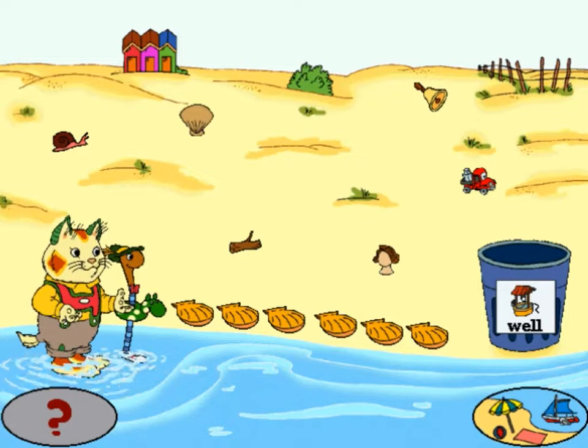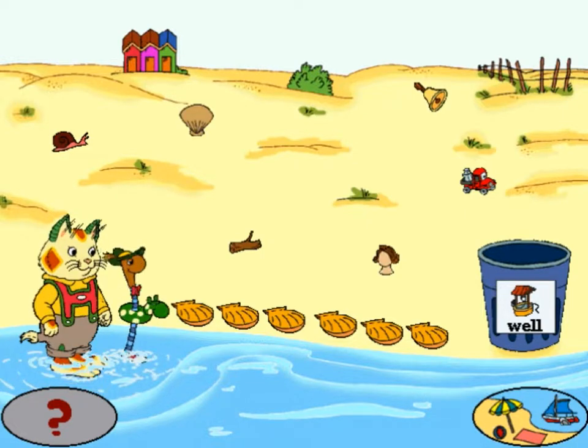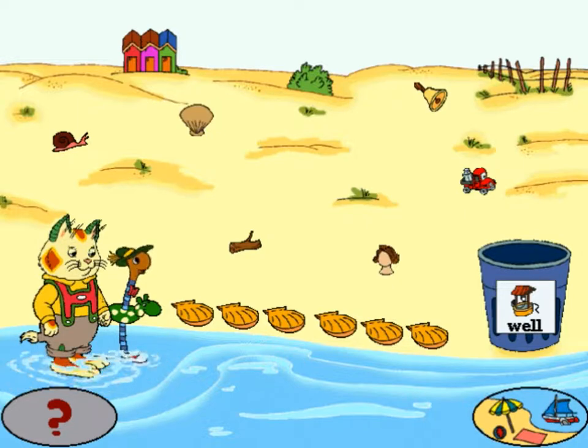Boy, is the beach messy. Find and click all the things that have the same ending sound as the picture on the trash can. Then click on the trash can. And the beach will look great when we finish. Remember, we're listening for the ending sound, like hat and bat. They both end with T.